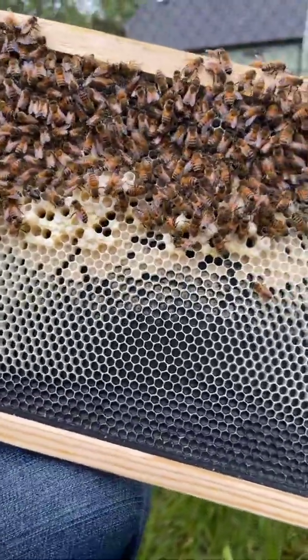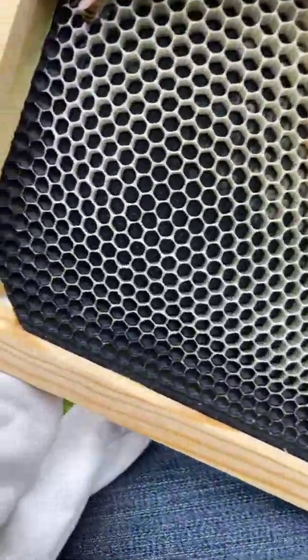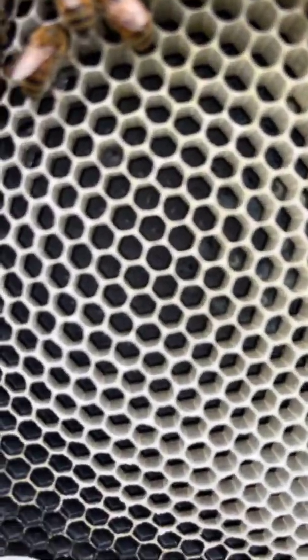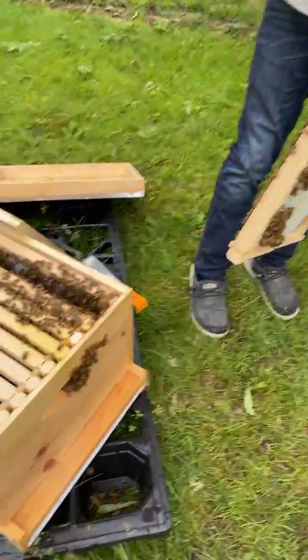And these little bitty things, if you see the speckling in the middle of the comb, let's see if we can aim it in there. Those to the left a little bit. Those little bitty specks, those are baby eggs. So she is laying away wherever she is. And that's why they're getting mad.